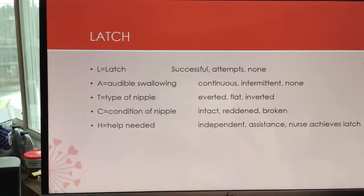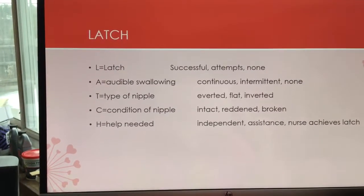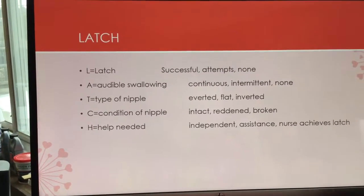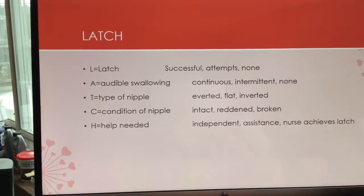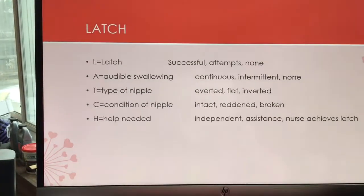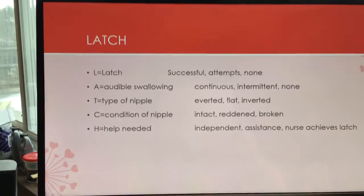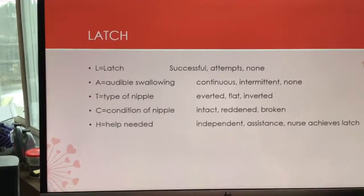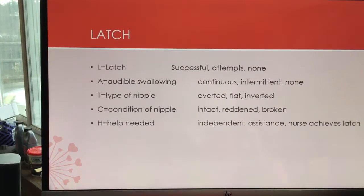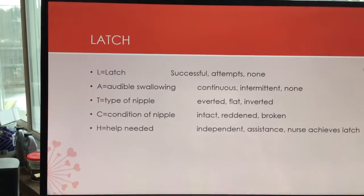T is the type of nipple we assess, whether it's everted, flat, or inverted. Women with any type of nipples should be able to breastfeed, but if they have flat or inverted nipples, it may require some assistive support on our part, teaching mom how to best work her nipple to give her baby something to latch onto. C stands for condition of the nipple. Is it intact, or are there signs of reddened areas and blisters, or is it just broken and bleeding now? And H is how much help was needed on the part of the mom to get this baby to successfully feed. So we score latch much like you learned about APGARs, and that's we give a 0, a 1, and a 2. 2 would be an ideal condition.